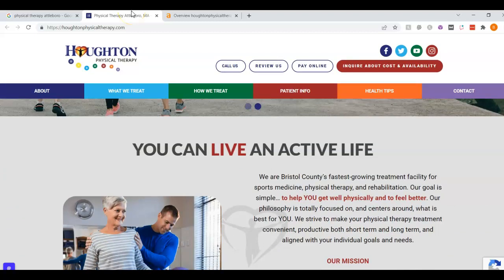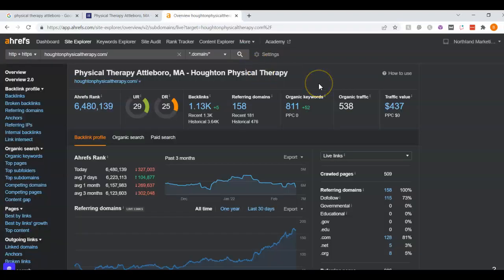And I want to show you how I'm able to figure this out. So this is a paid program I use to research websites called Ahrefs. I went ahead and put them into here so we can see what you'd be up against. The second thing we're going to go over is UR and DR ratings. These ratings are really important to where you fall within the Google search results.